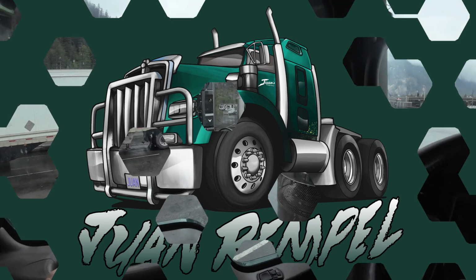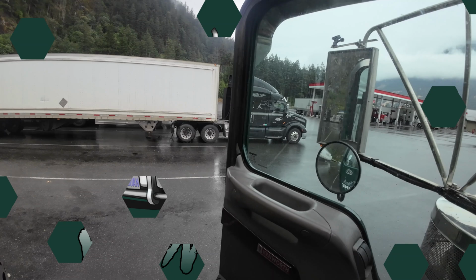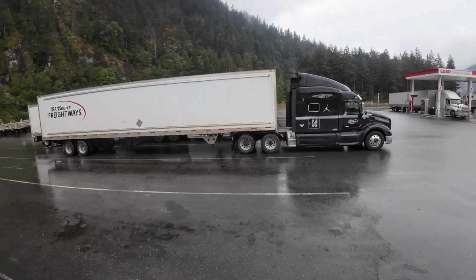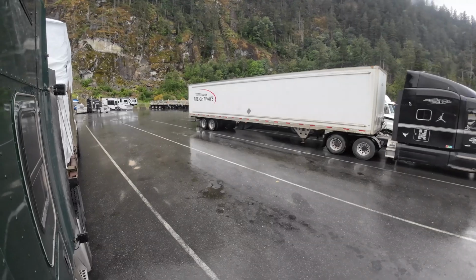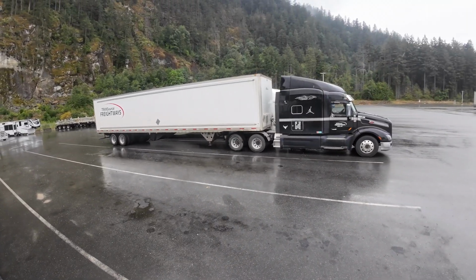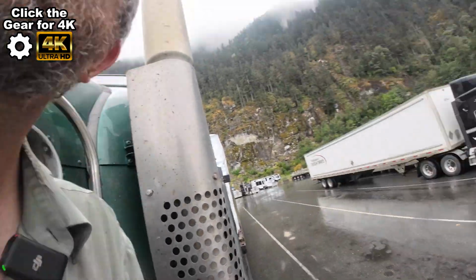How would you do that the hard way, man? He's backing in. They're pull-through spots. Literally could pull through. I guess you do you. If you want to back in, you can back in.